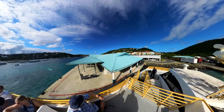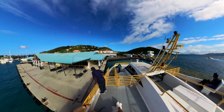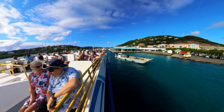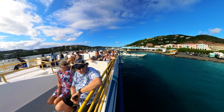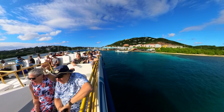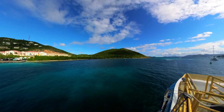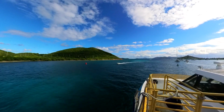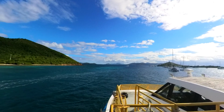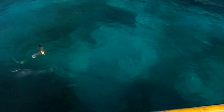We didn't have to wait long for the ferry to leave. The ferry leaves Red Hook on the half hour, I believe, and then the return trip leaves from St. John's Cruise Bay at the top of the hour. The ride is about 20 minutes long once the ferry starts. It's a beautiful ride across. Riding on top, it was a little tough to keep a hat on because it was windy. So I would recommend sunscreen if you're going to plan to ride on top of the ferry.